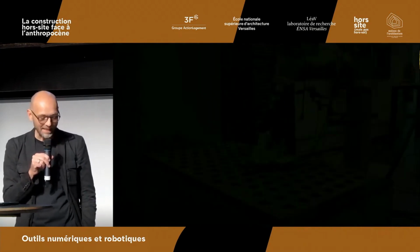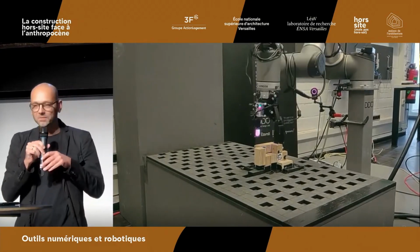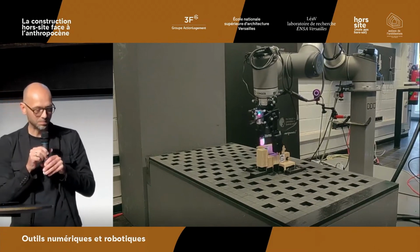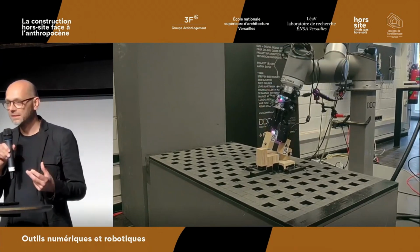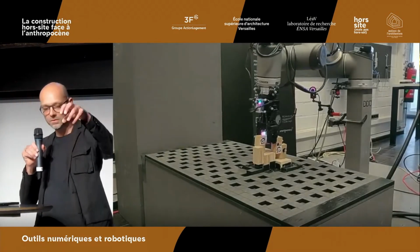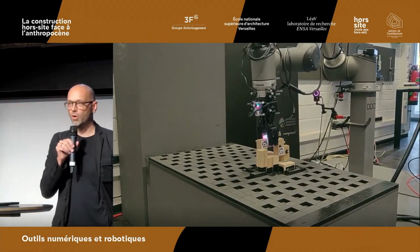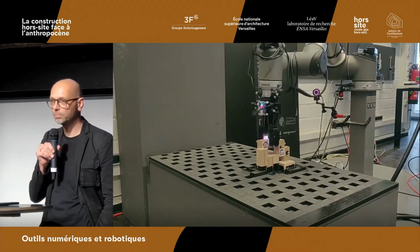And then we said, it doesn't make sense that we as architects program the robot. We as architects pre-program every single step of how these elements are put together. We need to have a robot that autonomously puts these things together without us telling it the trajectory of movement, the place where to put it in. It needs to figure that out by itself. And this is what our friends and colleagues from the intelligent autonomous systems group of Professor Jan Peters developed here.